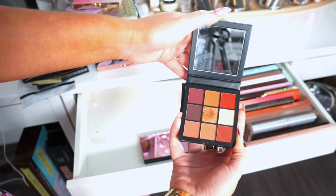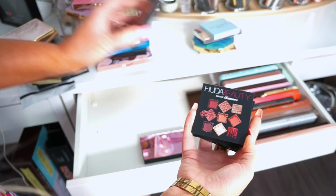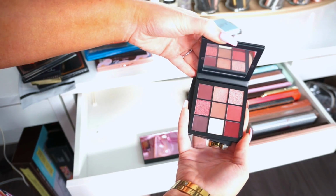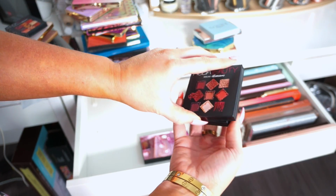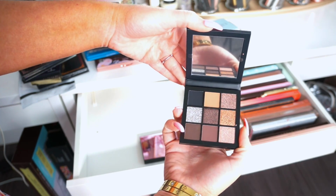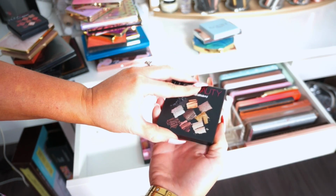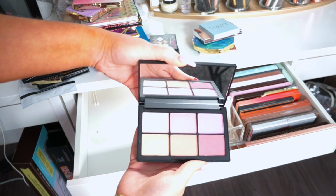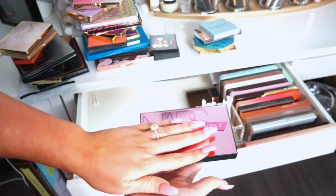So let's see, this one's warm brown. These are my sort of shades, so I'm gonna keep that. This one is a Mauve Obsessions. That's really pretty and I've never used it, so I'm gonna keep that. Then we have these Smoky Obsessions. Oh, also really pretty. I'm gonna keep it. And then we have this Narcissist. This is a cheek palette. This is really, really pretty, but I'm going to donate this one.